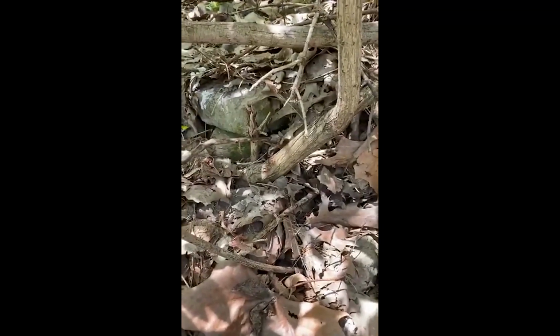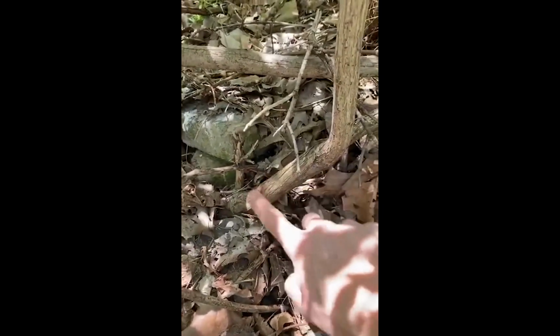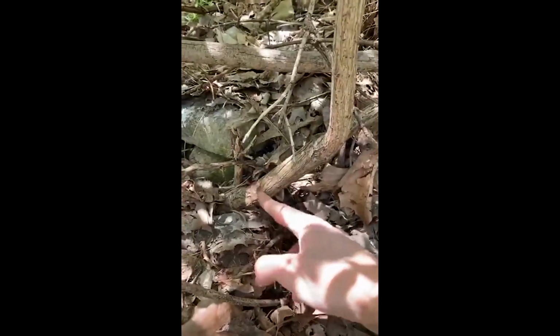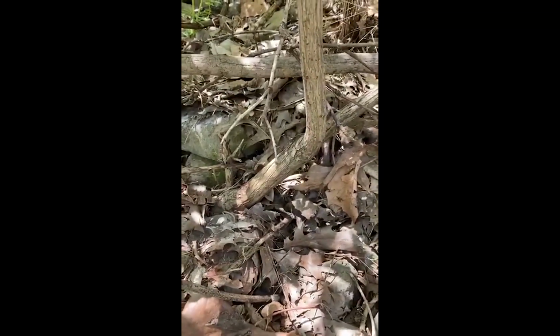That way you can make sure you're controlling the amount of herbicide you're using. You're limiting it. You're putting it on a very specific site, so you don't have to use a ton of it. And then make sure you do that within a half hour of cutting. Don't wait too long.